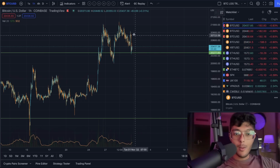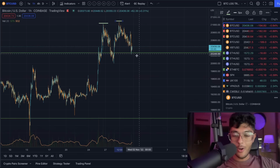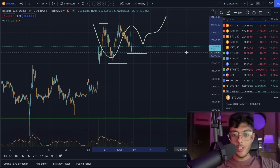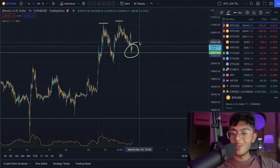Bitcoin has ended up doing one of the key things that I said I'd like to see it doing, which is setting a series of higher highs and then potentially a series of higher lows as well, which does confirm that we are generally going to be in an uptrend right now. And I think what this really depends on is basically where we are right now.